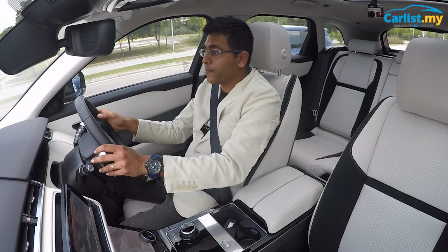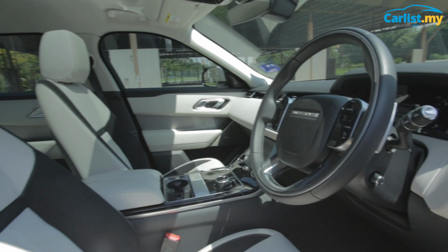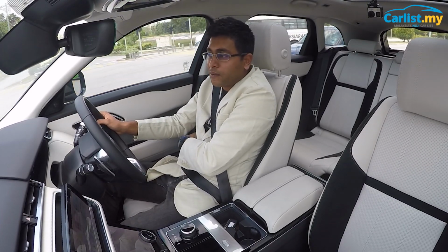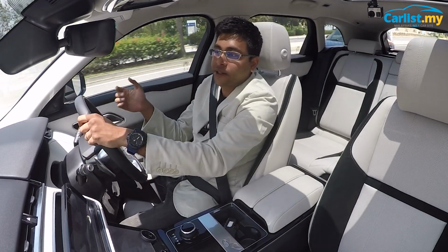Seating position? Yeah, I'm actually very comfortable. The seats are nicely padded. It could use a bit more support on the sides, but by and large, it's a very comfortable place to sit. Now, coming back to the engine.